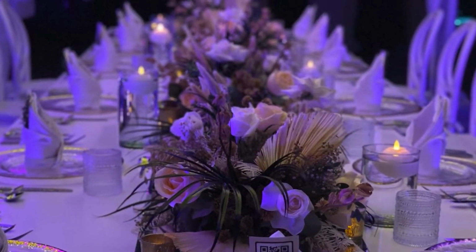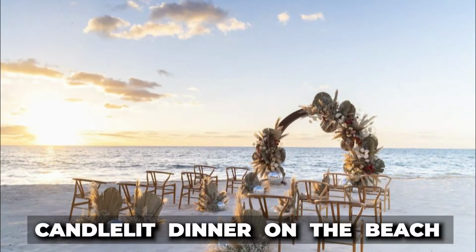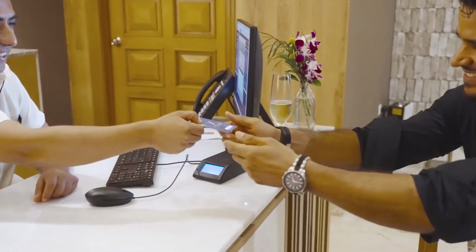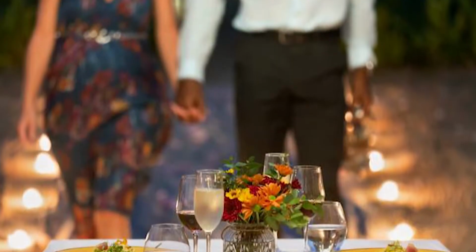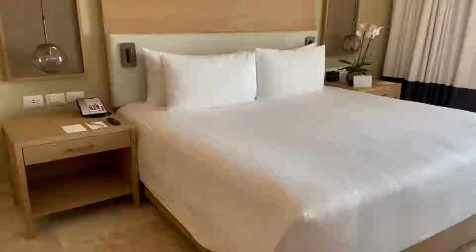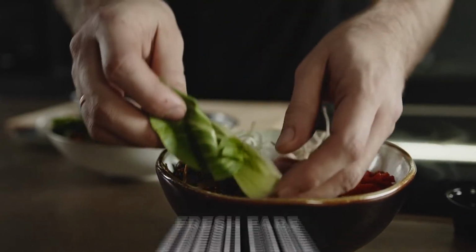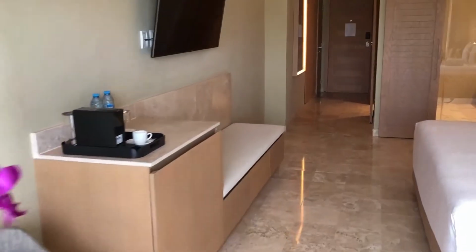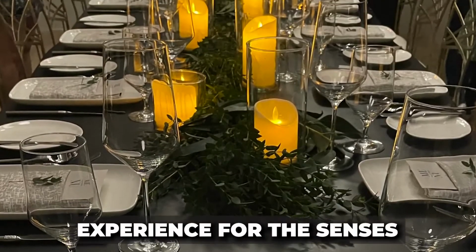Hyatt Zilara Riviera Maya also offers premium private dining for a romantic candlelit dinner on the beach or a special evening with loved ones. Guests can contact the concierge to arrange private dining experiences at an additional cost. For guests who prefer dining in the comfort of their rooms, the resort offers 24-hour in-suite dining with fresh fare and delicious snacks. Guests can order room service any time of day or night. Overall, dining at the resort is an experience for the senses.